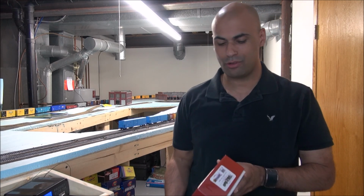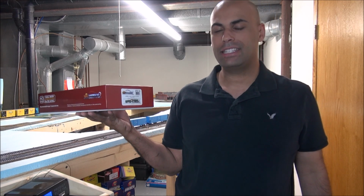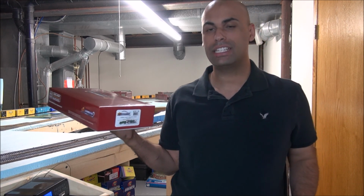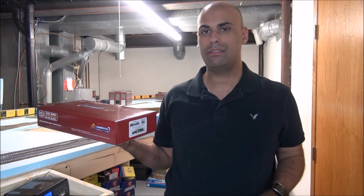We're reviewing a steam locomotive, but it's not just any steam locomotive. It's a classic excursion train from the 90s. This is the Broadway Limited USRA Light Mikado. It's a 282 steam locomotive. MSRP is $349.99. Broadway Limited always with the good prices on the steam locomotives.